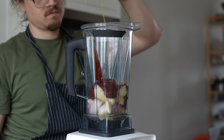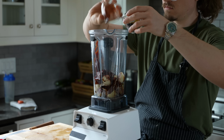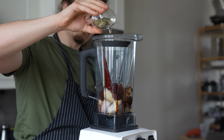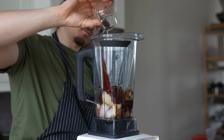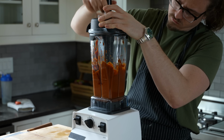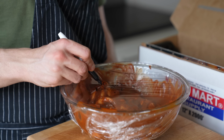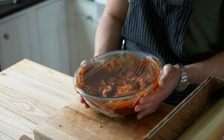of toasted sesame oil, 1 tablespoon or 15 milliliters of sweet soy sauce, and 2 tablespoons or 30 milliliters of dark soy sauce, and finally 2 tablespoons or 30 milliliters of mirin. Then just blend that on high speed until completely smooth. Pour your gochujang sauce all over your sliced pork belly, toss to coat thoroughly, and allow to marinate for 30 minutes in the fridge, but ideally overnight.